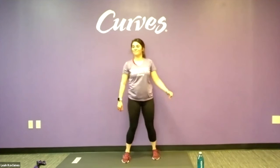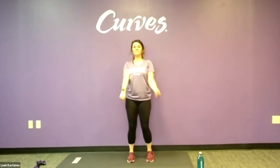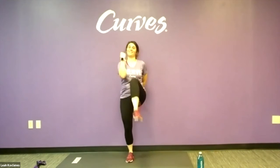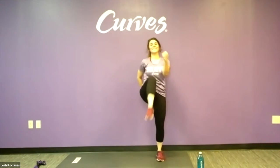All right, I hope you're still between 17 and 21 beats. Let's go ahead and do a stair climb with bicep curl. So we're just going to alternate that leg and arm, opposite leg, opposite arm coming up. Really challenge yourself to move with the beat of the music. Keep that heart rate going.